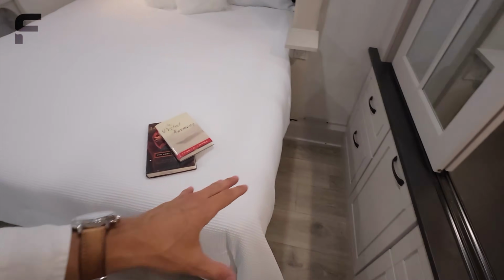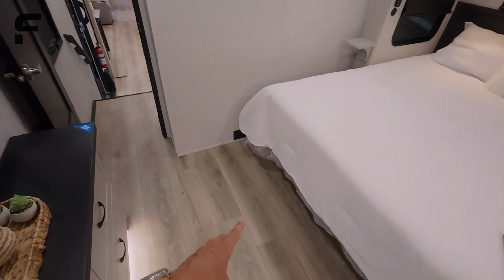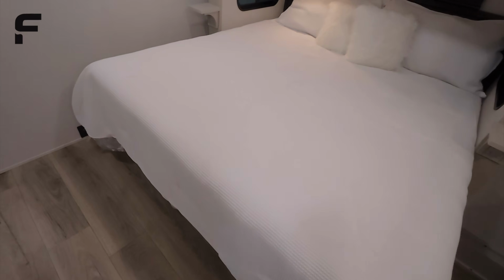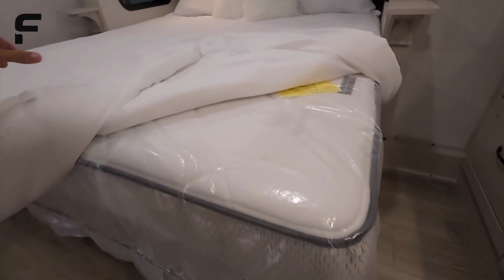Lots of room to walk around the bed on this side, not so much on that side. Still no heat vents in the floor in the bedroom. They come out of the sidewall there. And then it does have a little bit of a nicer mattress than what comes standard on some fifth wheel RVs. So you can see it's not too bad there.